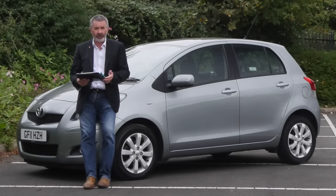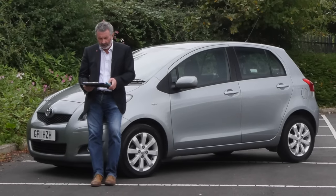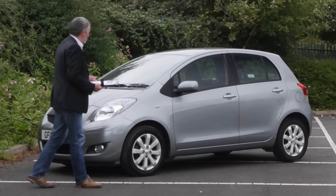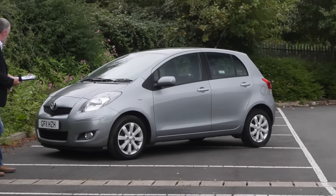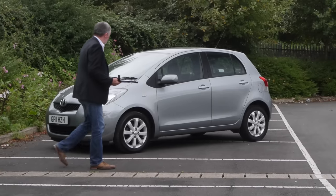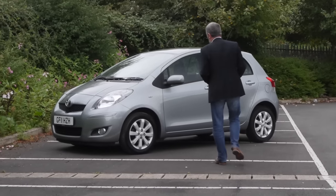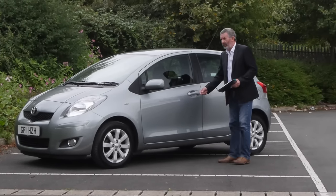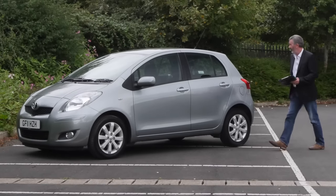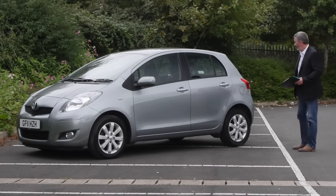It's a 101 brake horsepower engine, very economical car. Road tax is only £30 a year, and it's MOT'd until the 30th of April 2019. Finished in magnetic grey metallic with grey cloth upholstery. A lovely little car. 8 spoke alloy wheels there. It has tinted glass, colour-coded door handles, and the car's lovely all round.